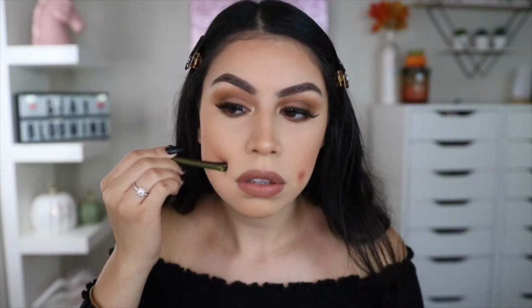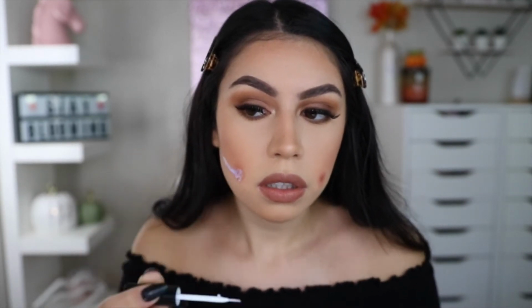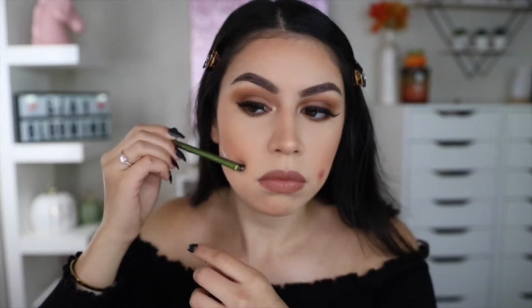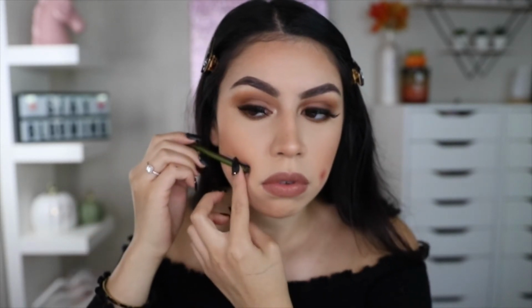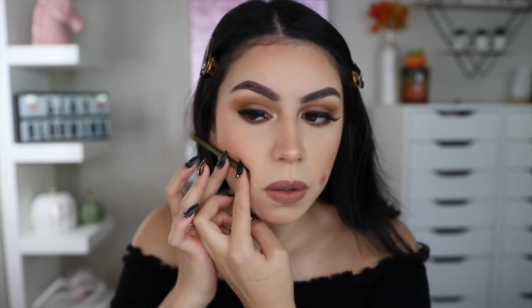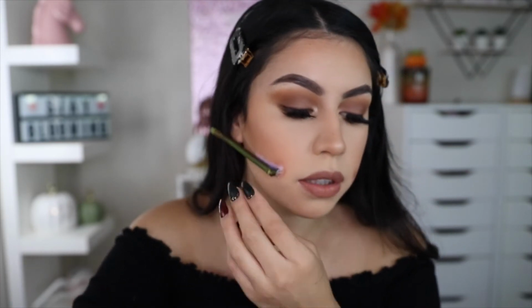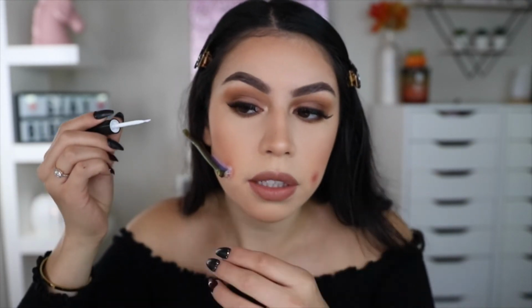This isn't even sticky. What if I use eyelash glue? I should have known this was not gonna work. There we go. There we go. Please stay, please stay. I'm gonna glue around it. So I'm using this duo glue right now.